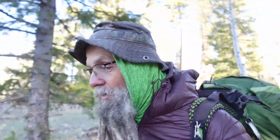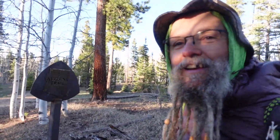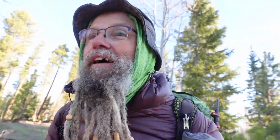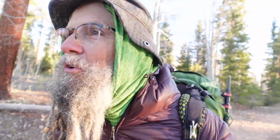Here we are, up on top of a little ridge up here on the North Kaibab Plateau. You know, these guys do a really good job on signage. Look at this, isn't that cool? I don't know if you can see it good or not. It's pretty neat how they do those things. Yeah, Arizona Trail. It ain't gonna rot, nothing. And so yeah, we're hiking up here. Today is the last day, assuming all goes well, of the North Kaibab.